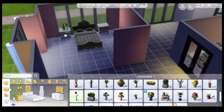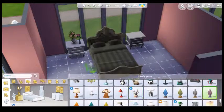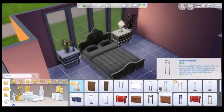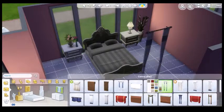And she is single. So that is a good thing. So here you'll see I tried to do a lot of layering. She loves flowers. She gardens as well. So there's a lot of flowers in her flat.